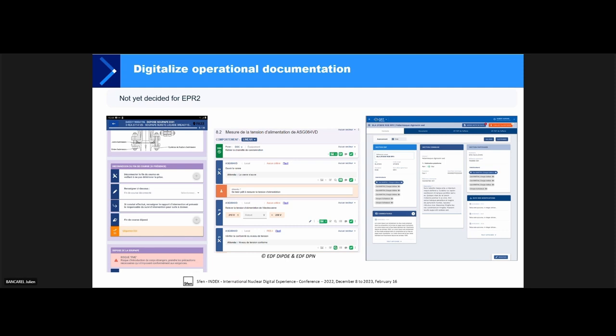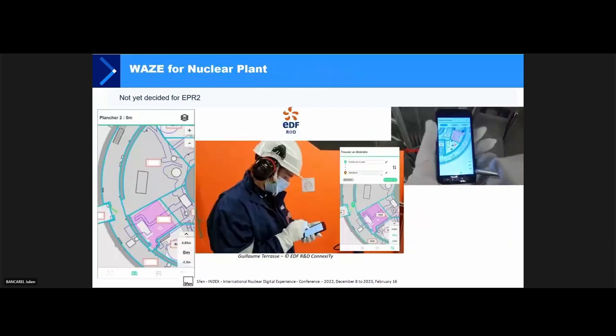So this is a kind of application that can be deployed in new power plant construction. Another example: the goal of this app is to help you find your way when you need to go to a room, for example. You type your destination in the app and watch the proposition to move in the nuclear plant site. So you can find the way easily, and it's developed by EDF R&D.